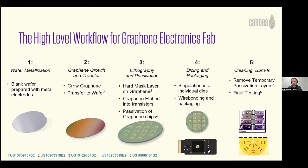Not all of us may be familiar with the high-level workflow for graphene electronics fabrication. And so I've summarized the whole process to 5 steps here. It's really hundreds of processes, maybe close to about 1,000 steps now is what we use. But you can bin them into five groups here, starting with metallization and going through to your burn-in testing at the end.